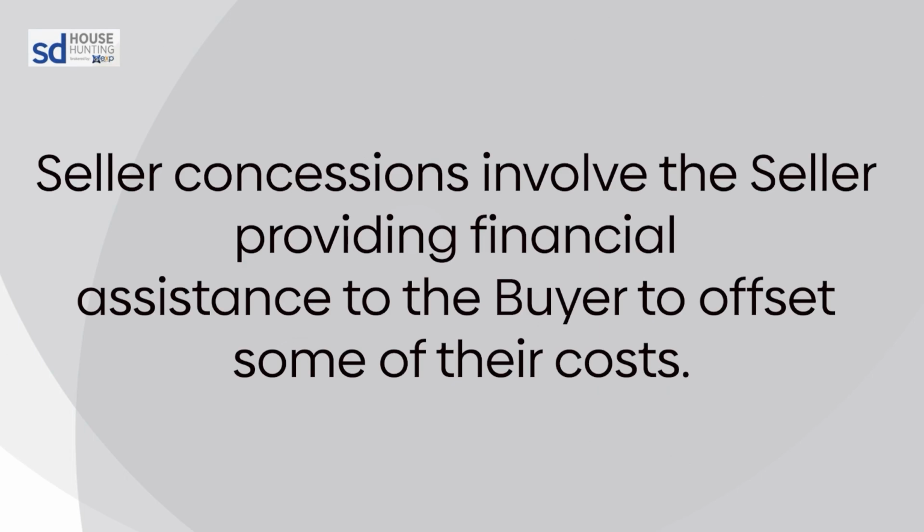Next, I want to talk about seller concessions. This is where the seller is actually going to give some money to the buyer to help them offset some of the buyer's costs. Now, concessions typically come up either during the offer where the buyer is asking for certain things, like, for example, they want a termite report and clearance. Well, this is a concession.